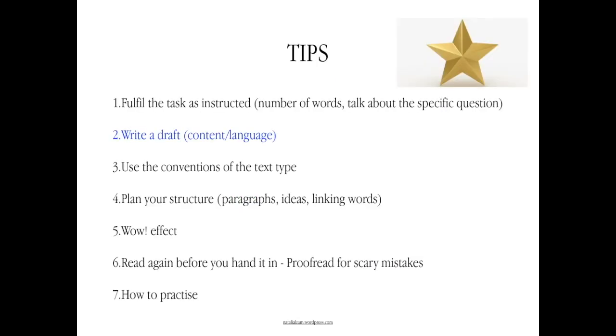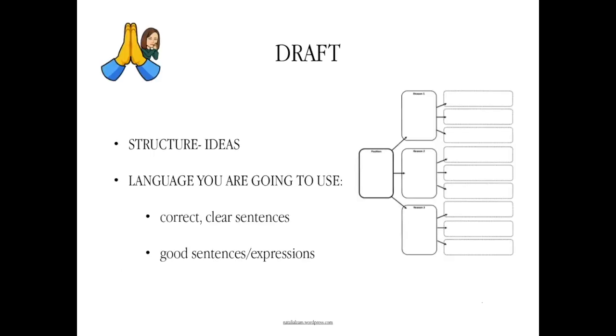Right. Tip number 2. Again, very popular with teachers. Every English teacher will have told you this. You have to write a draft. You have to write on a rough piece of paper before, you have to think of the ideas you're going to use and the language you're going to use. Okay, if you're still not convinced, let me try and persuade you, let me try and convince you. And please, please write a draft.